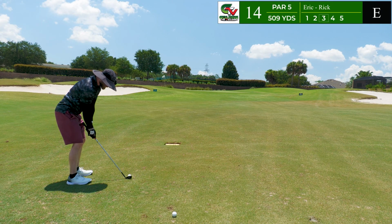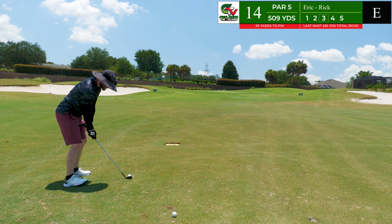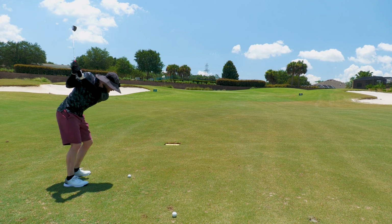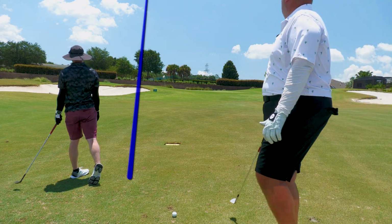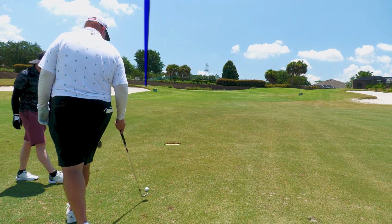So 55 yards to be exact to the pin. The last shot was 235 yards. I'm going to have to keep that hybrid in the bag for sure. This is choke down 52 for Eric. This one is long over the left side, and I'm sorry that I walked into the frame there.